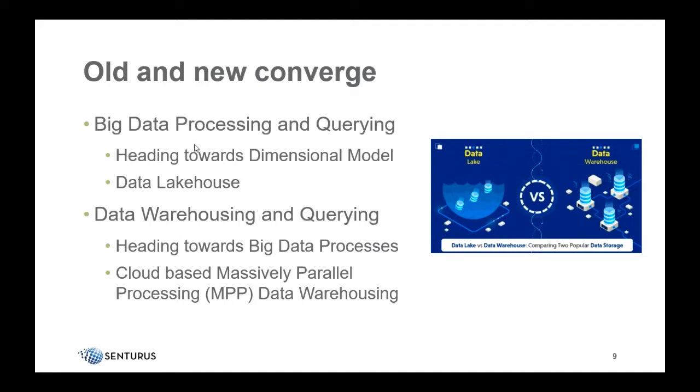The big data processing is now heading towards dimensional modeling, the data lakehouse concept. Data warehousing has had big data processing for a while. They noticed that with very large companies, a very large amount of data was coming in. So how do we load a data warehouse overnight? It takes 30 hours for me to load my data warehouse. We have so much data. So you couldn't do that. Amazon couldn't do that. Facebook couldn't do that. All these companies had tremendous amounts of data coming in. So the data warehousing concept had to be put on the side, and big data concepts came into play.